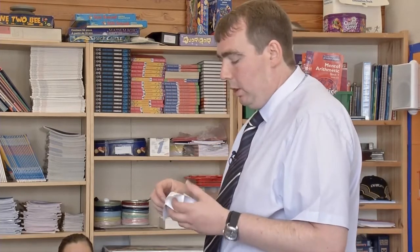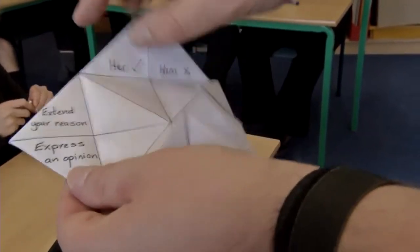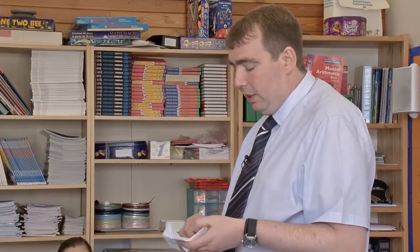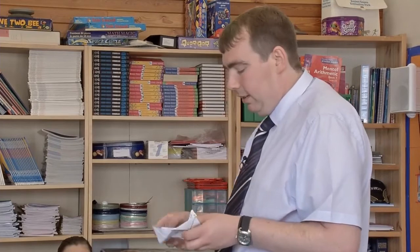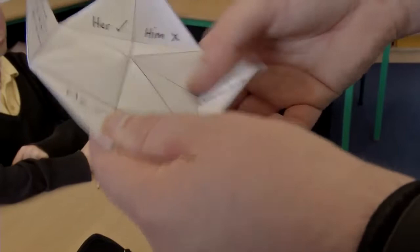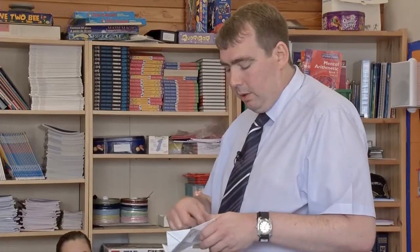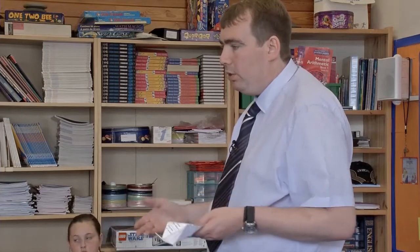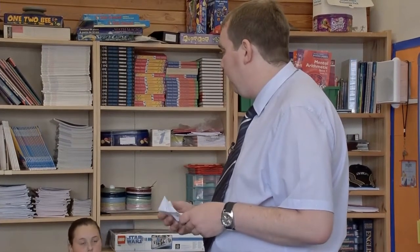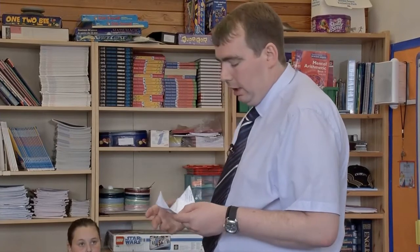So choose. Once we get to the centre of the flicker, you've got a selection of different words for your sentences that you need to use with your theme. So you've got to think what your theme was. Gwyliau, bwyd, hobbiau, teulu. And then something about yourself that's positive or negative. You've got to use a connective or you've got to give me some news. So we're talking in the past tense. Him, her, extend your reason, express an opinion. So all those things that we've been practicing, we're going to put it together with the flicker. Okay? Hapus? Hapus. Well, lucky.